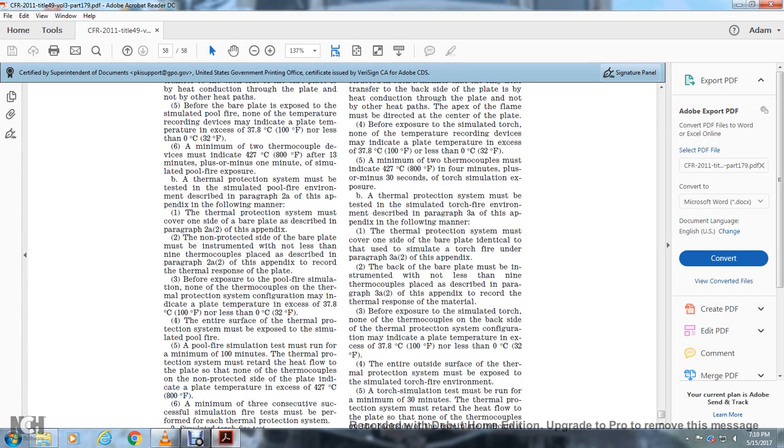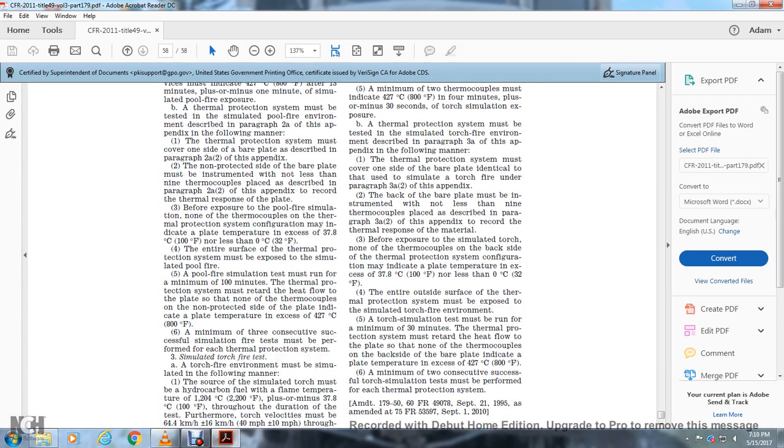The thermal protection system covers one side of the bare plate described in paragraph 3A2. The back of the bare plate must be instrumented with not less than 9 thermocouples, placed as described in paragraph 3A2 of the appendix, to record the thermal response of the material. 3. Before exposure to the simulated torch, none of the thermocouples on the backside of the thermal protection system configuration may indicate a plate temperature in excess of 100 degrees Fahrenheit or less than 32 degrees Fahrenheit.